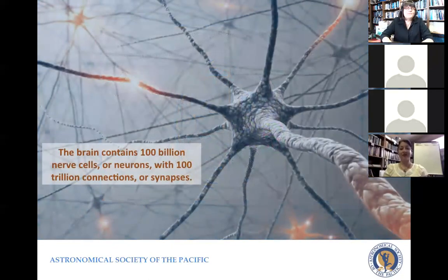But the brain is a neural system, and here's an example of a neuron. You have 100 billion nerve cells in your head, and each of these has connections to all the neurons beside it, with 100 trillion connections. Every time you learn something, you are creating new connections. And that's how you store it into firmware.